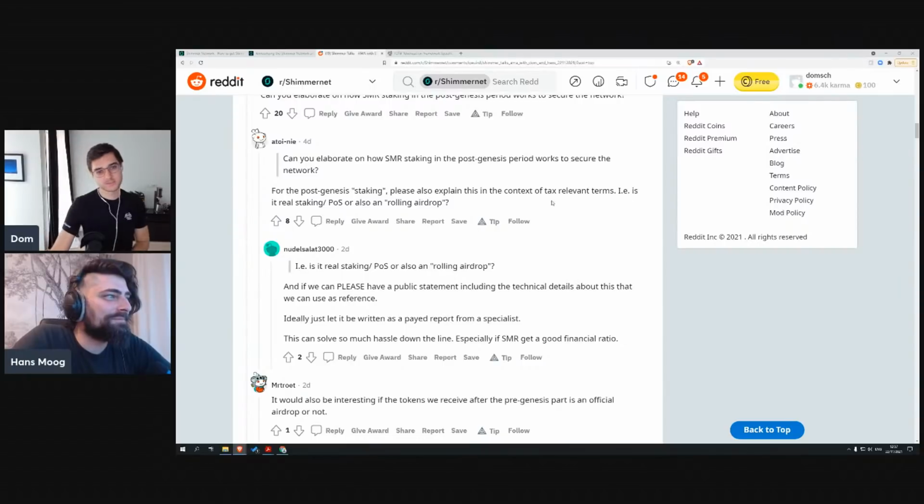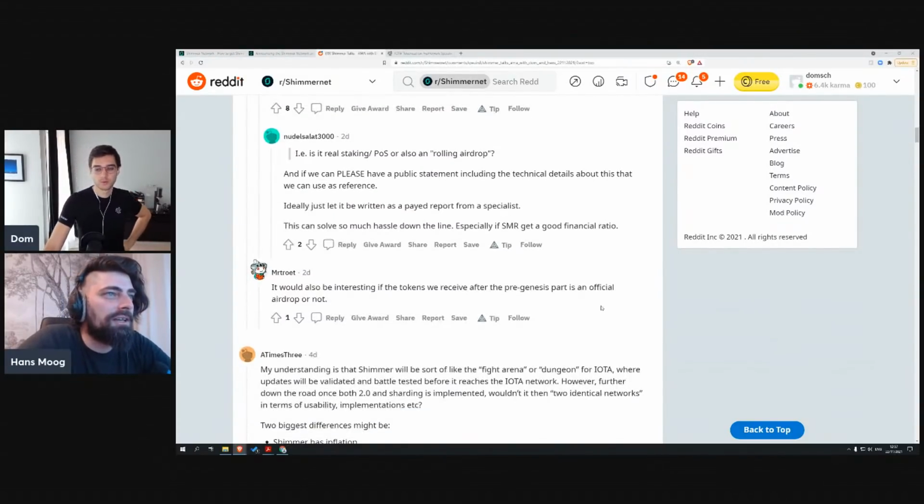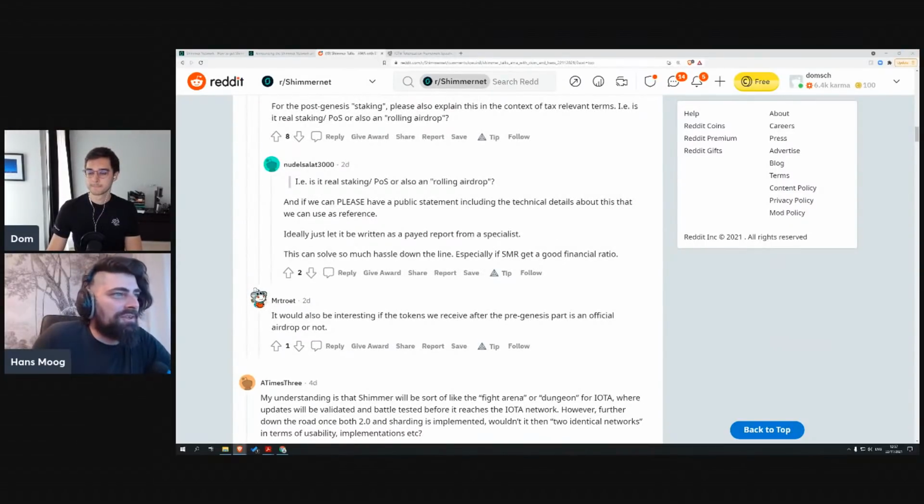But this question was, please also explain this in the context of tax-relevant terms. Is it real staking, POS, or also a rolling airdrop? And that would then be real staking on Shimmer. I'm not an expert when it comes to law, but I would say the later staking would be real staking. That's how it sounds to me. The previous one, I don't know. You don't really receive tokens immediately, right? You just get a spot in the Genesis snapshot, so it's not really worth anything by the time the network launches. Maybe then it's going to be worth something, but in the moment you receive your spot in the snapshot, you don't really receive anything in that regard.